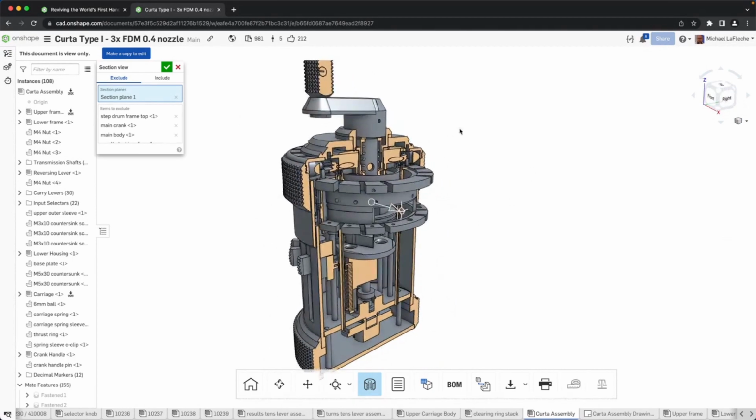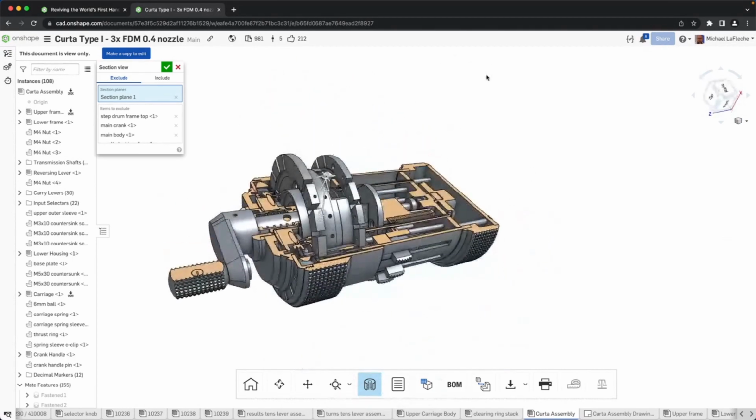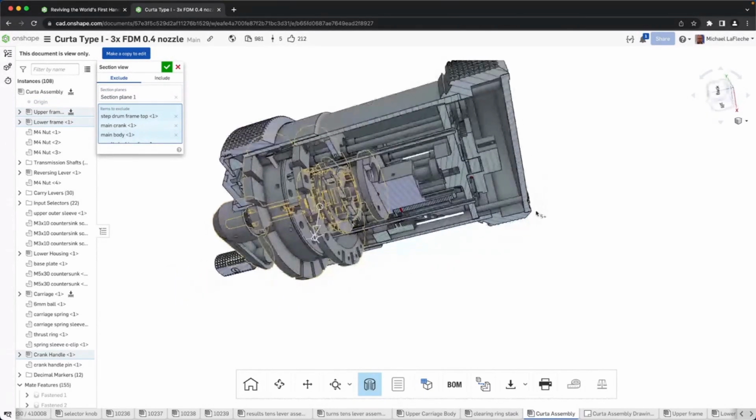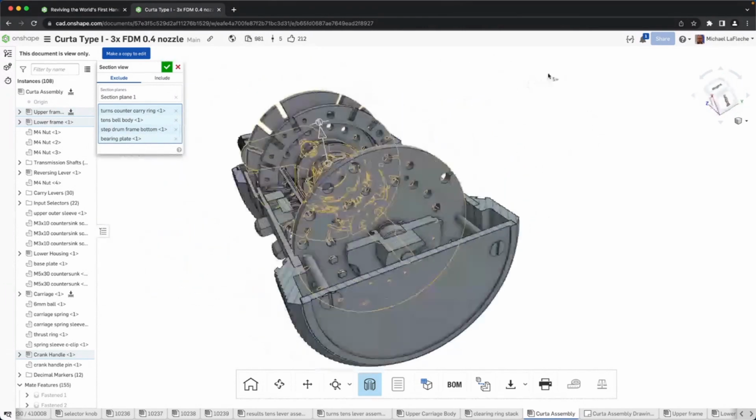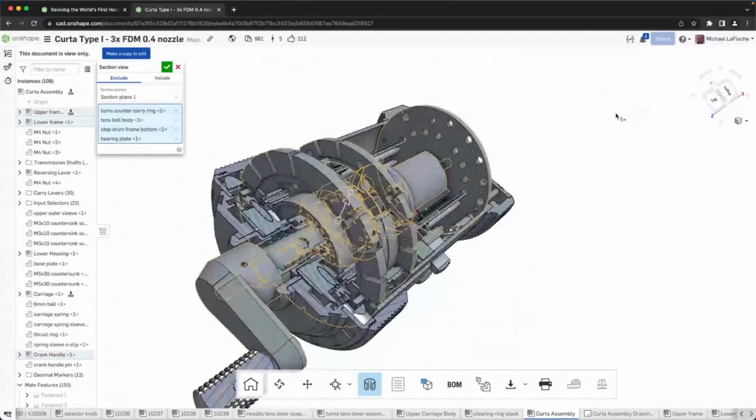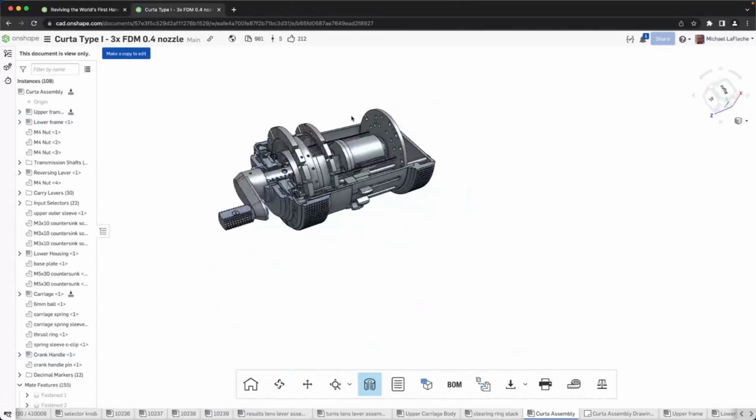This highlights some of our new section view capabilities as well, with excluding certain parts. Maybe you don't want to cut through the round parts perhaps, right? So you can see things like this and slice it open in a nice pleasant way.